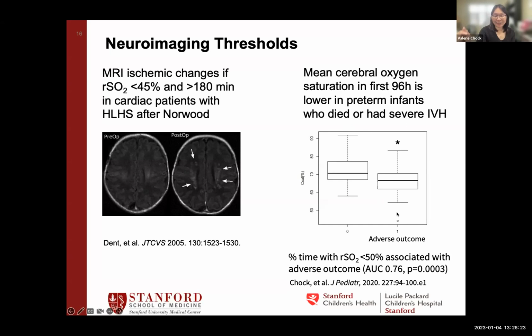And in fact, when we looked at the threshold level, the percent time with the cerebral saturation less than 50% was associated with adverse outcome, with a pretty good area under the curve. So this, again, points to, even based on outcomes and specifically imaging outcomes of IVH, that this saturation threshold about 50% is where we need to start being concerned. This was a study of about 103 babies.